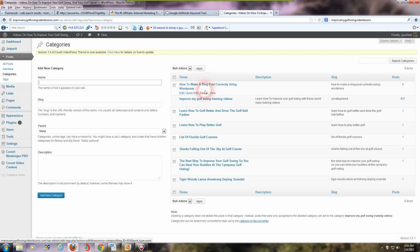Categories. That's the different categories of whatever your blog is based on. You can make different categories for your posts, and so on and so forth. Tags, I already showed you what that was. Links, you link categories. I really don't use that too much.